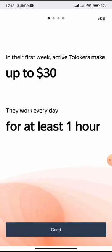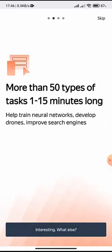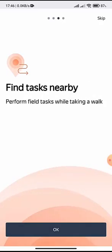So as you see here, in their first week, active Tolokers make up to $13. They work every day for at least 1 hour. More than 50 types of tasks from 1 to 15 minutes long. Help train neural networks, develop drones, improve search engines. Interesting. Find tasks nearby, perform field tasks while taking a walk. That means, guys, that you can perform tasks like checking working hours or checking building entrance or things like that.